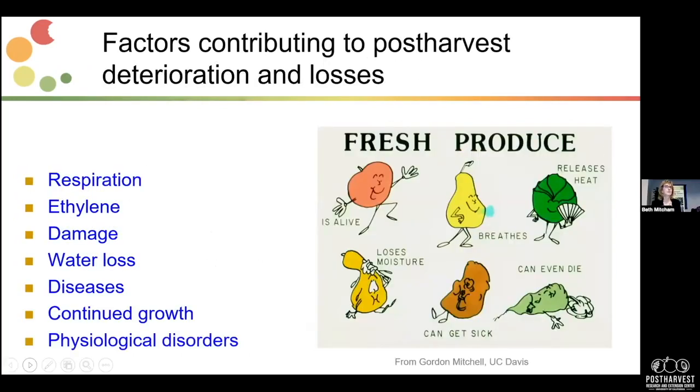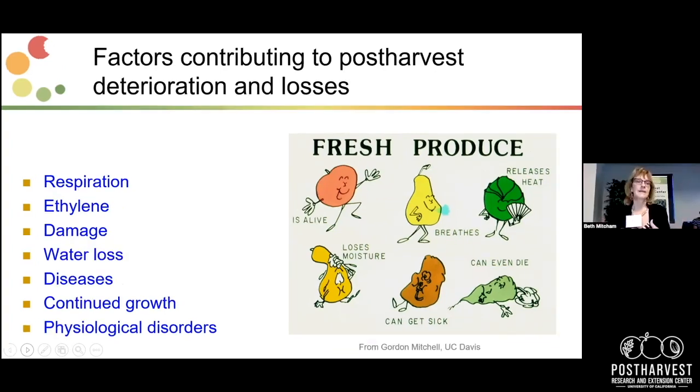There are a number of factors that contribute to the deterioration after harvest and eventual losses that might occur. And this is that ongoing metabolism, the fact that the product is living, it's respiring, it's producing ethylene gas sometimes. This is a natural hormone that plants produce that stimulates faster metabolism and also senescence or death. Of course, damage will increase the rate of deterioration of products, water loss, any kind of disease development. And then there are also some what we call physiological disorders. These are things that are not related to a pathogen, but can cause deterioration.